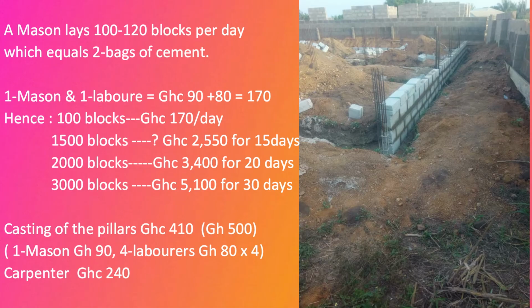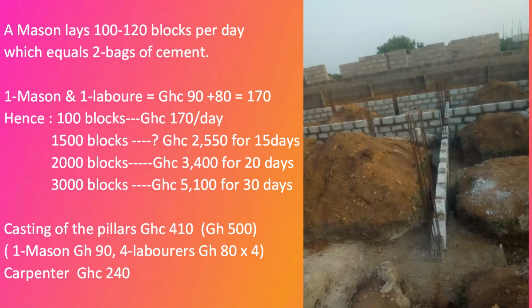So if a mason should lay 2,000 blocks, his workmanship is 3,400 for 20 days. And if a mason should lay 3,000 blocks, his workmanship is 5,100 Ghana cedis for 30 days. Now, mostly we can cushion them in order to make them do a better job for you. So you can round it up and say, okay, we'll do 1,500 blocks. Instead of me giving you 2,550, let me give you 3,000, or let me give you 3,500. And this is how much I pay.